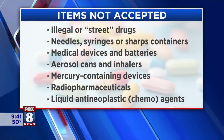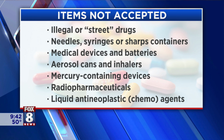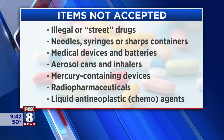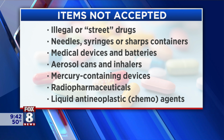Yes, exactly. All right, so we do have some unacceptable items too that we want to run by. We're going to toss that list up too. Obviously no illegal or street drugs, no needles or syringes, medical devices, batteries, aerosol cans, inhalers, or mercury-containing devices. What are radiopharmaceuticals? So like radiation chemo stuff? Exactly, radioactive medications. And then any of the chemo agents, again, none of those.